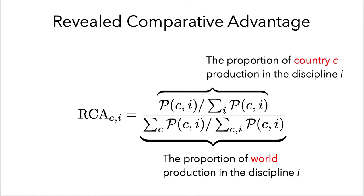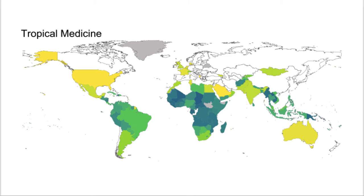We used revealed comparative advantage to characterize a country's disciplinary advantage. If a country produces a greater share of its publications in a field compared to the world average in the discipline, the RCA value would be larger than 1, and country C is considered to have an advantage in discipline I. Here, colored countries have an advantage in the discipline. We see countries with an advantage in tropical medicine are located around the tropical area.